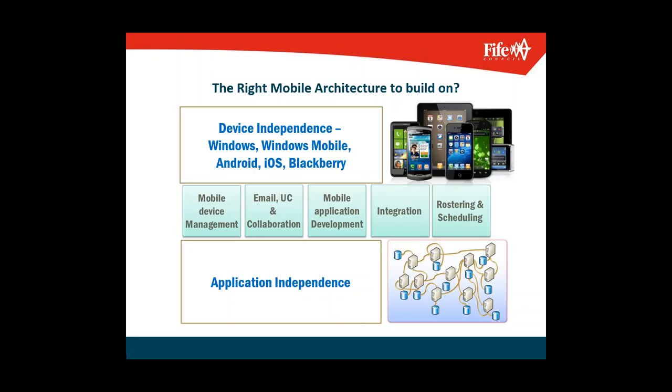In the middle there, there's the set of five building blocks, which is now six, which I'll cover off in a second, which were the standard building blocks for us. So a mobile device management solution to make sure that we could actually build and manage the devices in the field. Email, unified comms and collaboration, basically integrated with our Outlook and Lync technologies. Mobile application development. What I would say about that is we do have Total Mobile as our mobile application development platform, but it's very light touch. It's not that I've got people in IT coding at a great depth. The application development they do is very quick and very agile.